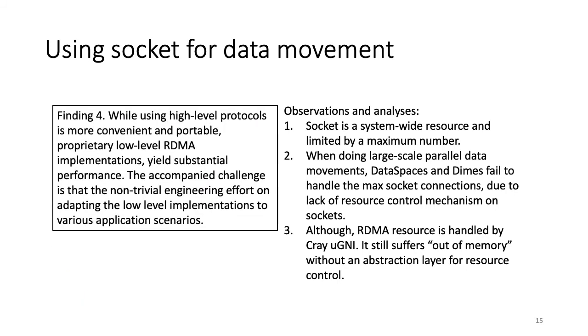So based on the experiment, we conclude finding four: using high-level protocols such as socket is more convenient and portable, while appropriate low-level RDMA implementations yield substantial performance gains. The accompanying challenge is the non-trivial engineering effort of adapting the low-level implementation to a variety of application scenarios.